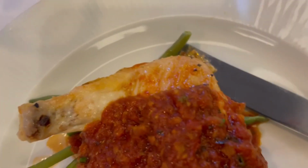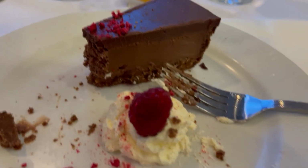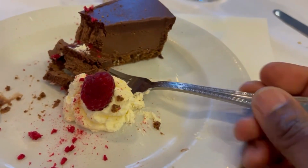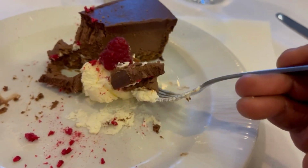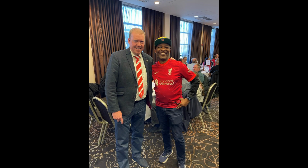As they say in Italy, it was delicioso. It was really good food. And then I finished it off with some dessert. I think it was a poor choice by me. I didn't enjoy the dessert, but that was my fault and not the fault of the hotel. The food was excellent, absolutely magnificent.